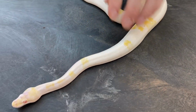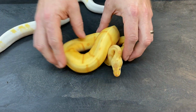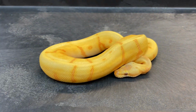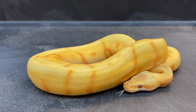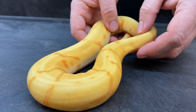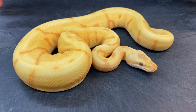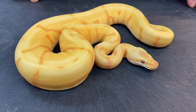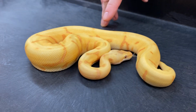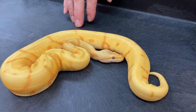Okay, the next one that I'm going to show you is a lavender albino Inchi leopard spider. I was hoping to hit on a male like this without spider in it, just because I don't want to produce a lot of spiders. I do like spiders, and I'll probably always have some, but I actually hatched out 2 males like this and no males like this without spider, so I had to keep one with spider in it.